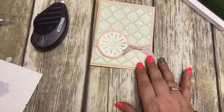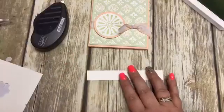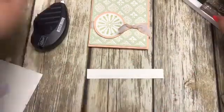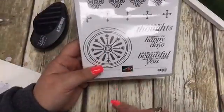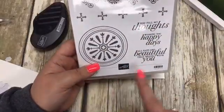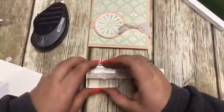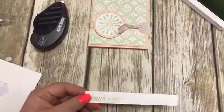And then I have a little piece of white scrap here that's 3/4 inch. And I'm going to make this one a thank you card. So this is the thank you. There are some sentiments that come with the Florentine Filigree stamp set. So I've used a lot of the for you, the thank you, and I've used the you fill my thoughts. And I think I also used the beautiful, all days are beautiful with you. But you got some really good sentiments in there. And I'm just going to go ahead and stamp the thank you sentiment on there.